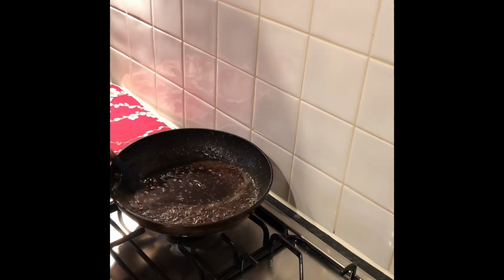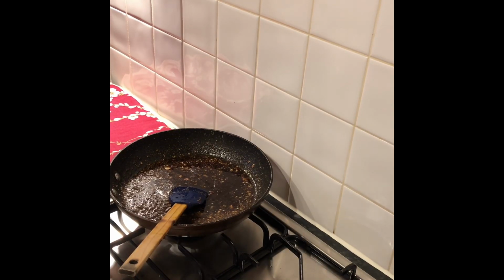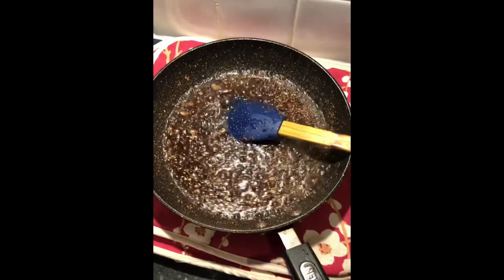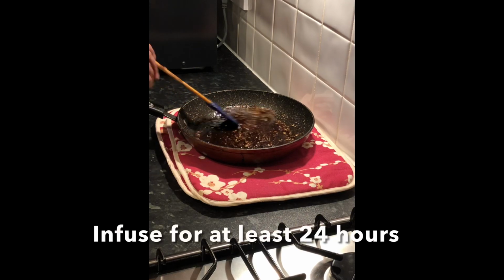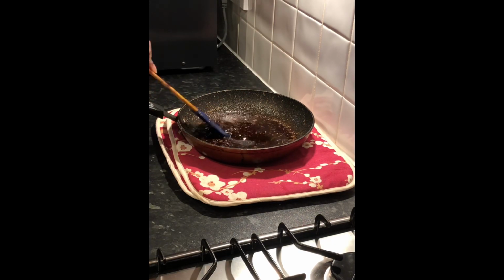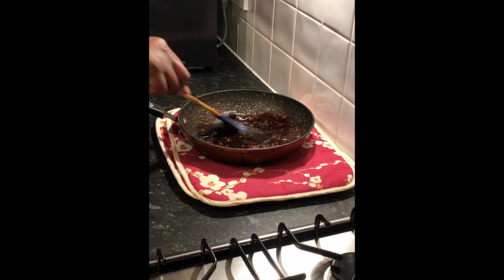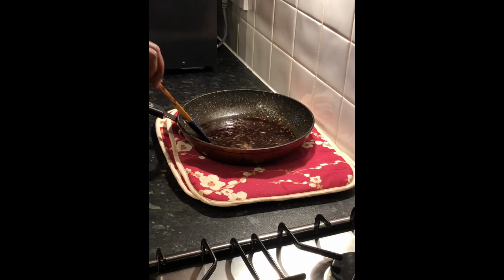So as soon as mine started to bubble, I just took it off the stove and put it aside, and then allowed it to cool down completely and to infuse. I allowed mine to infuse for a whole 24 hours, and during that time I just mixed it up to make sure that the spices absorbed the oil, and then as it's cooling down, those spices will release all the goodness into the oil. That's the whole infusion process.